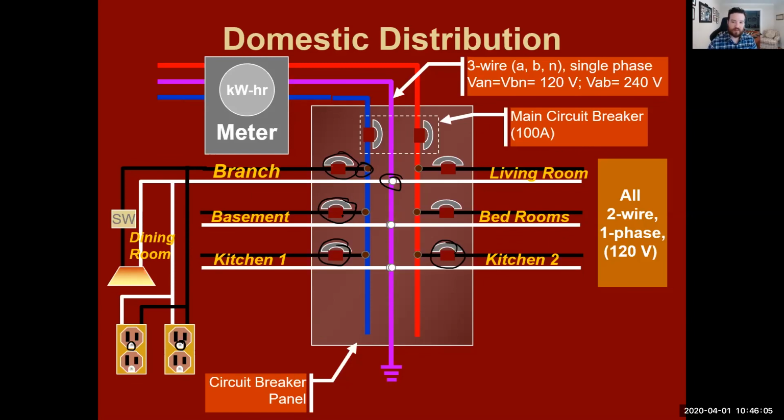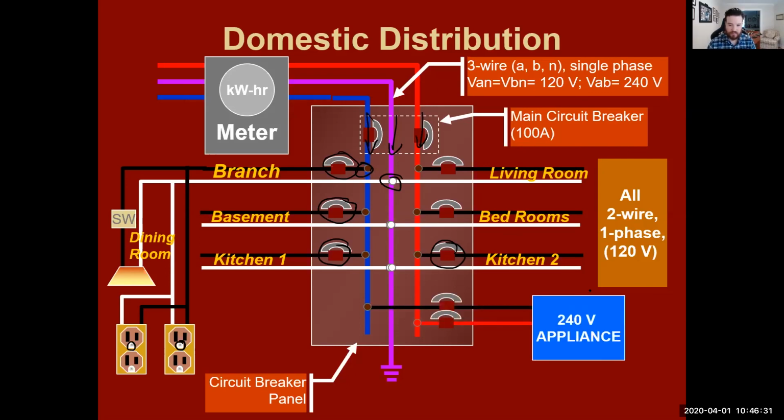So how do we get 240 volts? All we're coming into the house is two 120 volt lines. Do we have a separate line that's 240 getting service from outside? No, you just combine the two lines. Exactly. So we take one from each, and we're getting two lines coming in. They have two breakers instead of one. And now we have 240 volts going into our appliances.